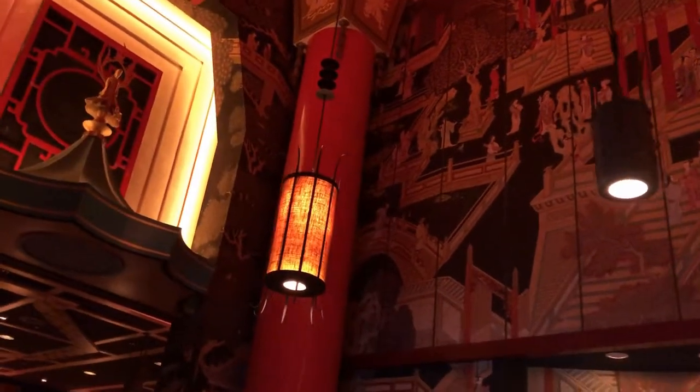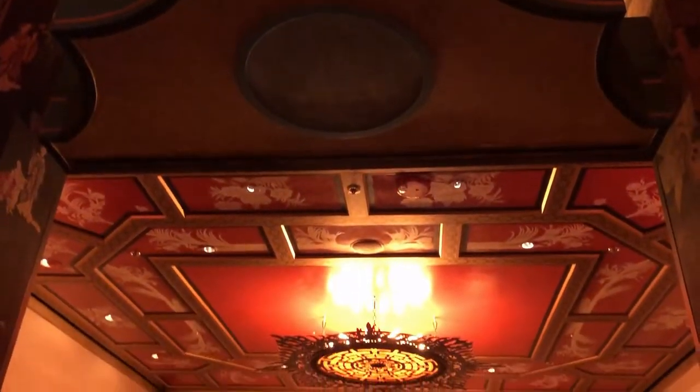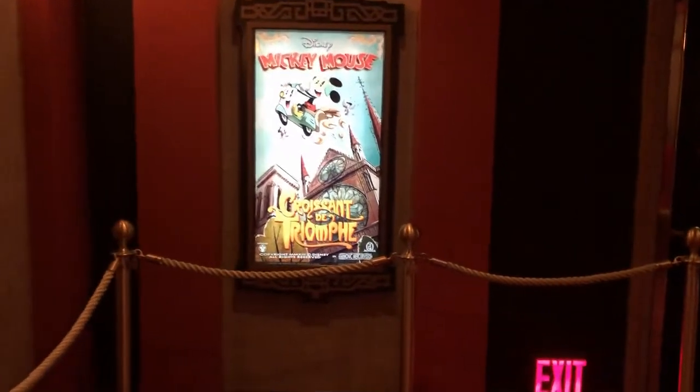We're now inside of the Chinese theater, and so far it is looking the exact same as how it did back when this was the Great Movie Ride, so I'm very thankful they left all of that in. Interesting note, these used to be actual movie posters, but now they're digitized and they scroll through different Mickey Mouse cartoons.